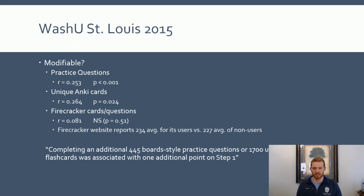One of the interesting things, though, is that they did not find a significant correlation between Firecracker cards and performance on step 1, which is really interesting to me because in a way, the Anki system and the Firecracker system are both based on this spaced repetition principle to strengthen memories by spacing them out and having that repetition over and over again. But Anki was shown to be correlated with success while Firecracker wasn't, with a Pearson correlation near 0 and a p-value of 0.5, not even close.